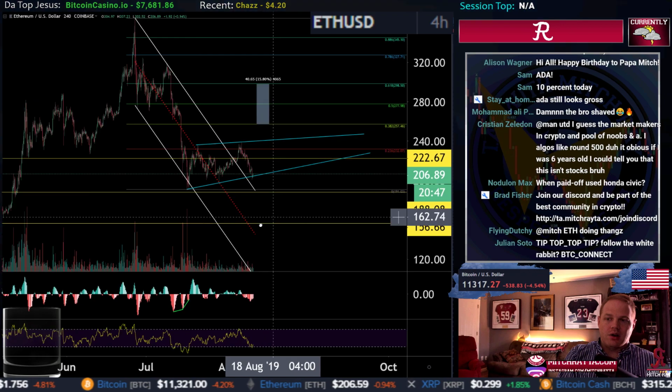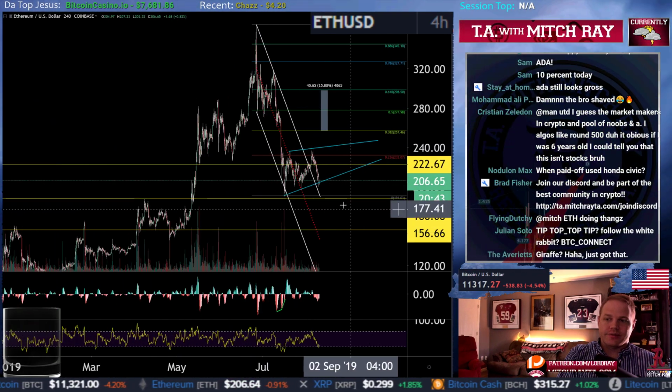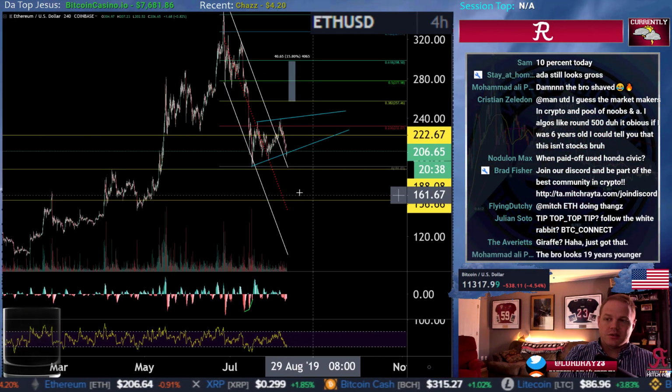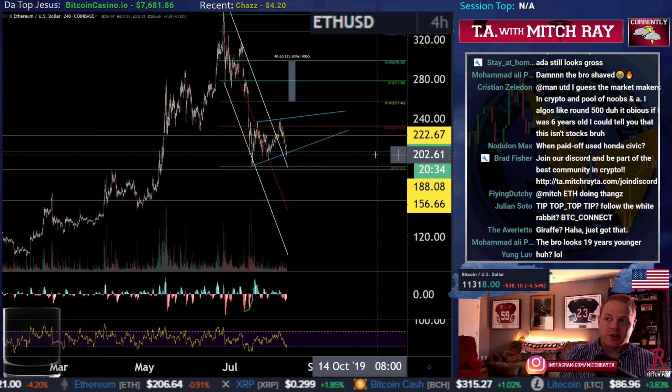I mean, the longer it stays like this too, the worse. Okay, you could see another drop in alts, or at least in Ethereum, the way it's looking. I get it though. I understand that we're still in an uptrend.